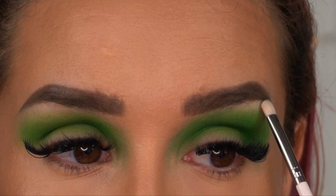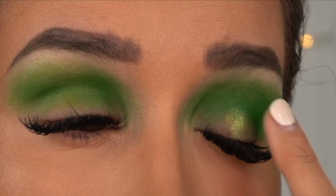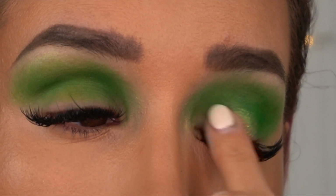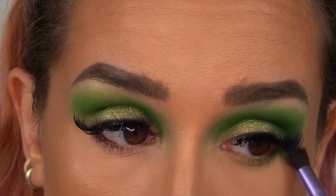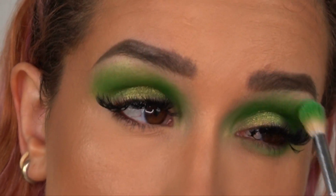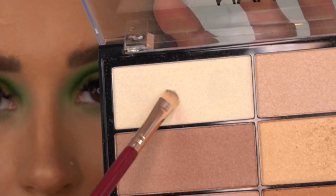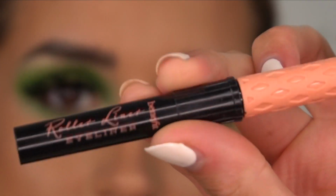But going in with the green just to deepen up the crease, and then highlighting the brow bone, and then adding a bit of green shimmer to the lid, just basically doing a nice green eye look. And then I started off with a brown pencil, and actually later on I put a dark pencil, like a black, in the waterline, just to deepen it up. And as you see, just taking the colours under the eyes, highlighting the inner corner, then doing a wing.